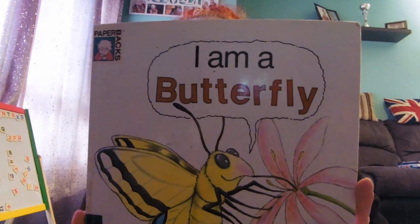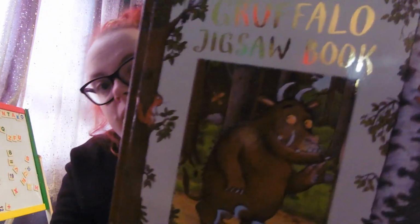So he's got I'm a Butterfly, he got that for Christmas. We've got Superworm, that's a big book, so it can go in that pile. This book I think he's got at school at the moment, but one of the key workers at his play school that he used to go to, she absolutely adores Louis, and she bought him this for Christmas. I don't think Louis does the puzzles, but it's the Gruffalo jigsaw book, so there's actual images in it which are puzzles. So yeah, that's another magazine that's in the bin. What's this? Part of a magazine.